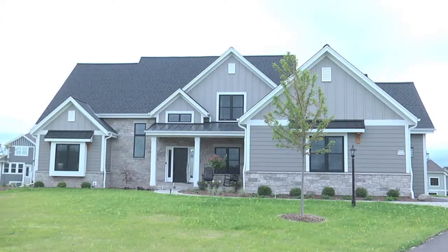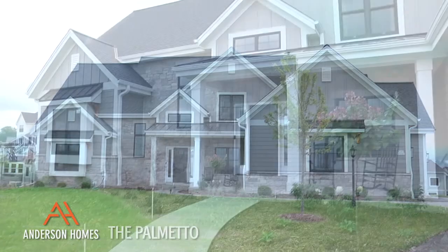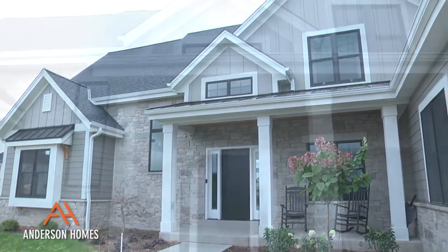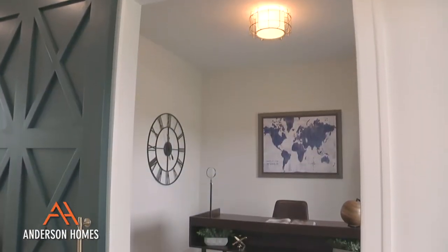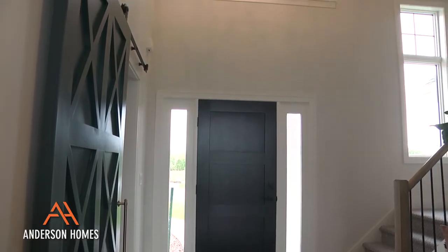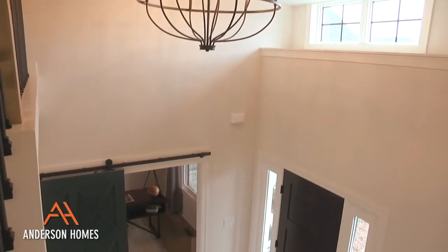A flawless blend of classic charm and modern appeal, the Palmetto by Anderson Homes is the ultimate in luxury. You'll be impressed by the welcoming exterior with its beautiful natural stone and generous-sized front porch. Upon entering the nearly 3,500 square foot home, you'll immediately notice the exquisite craftsmanship starting in the grand 2-story foyer with an open stairway to the balcony above.